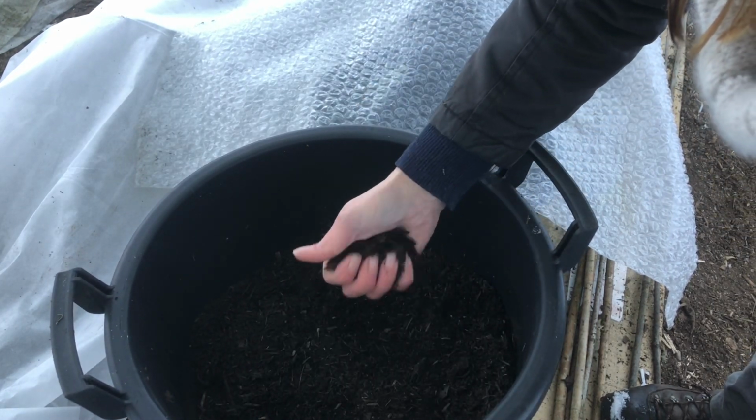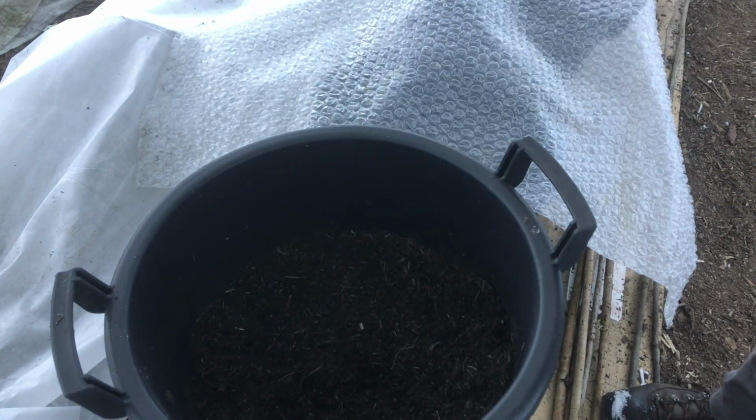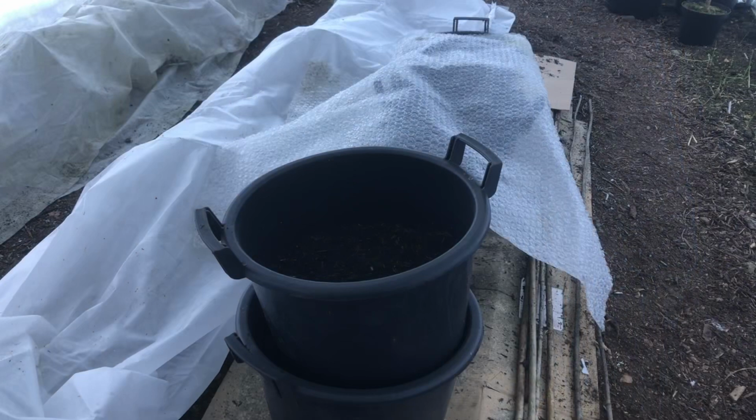This compost here is starting to get a little bit dry for my liking, so I'm just going to top it up with a little bit of water, a little bit at a time.